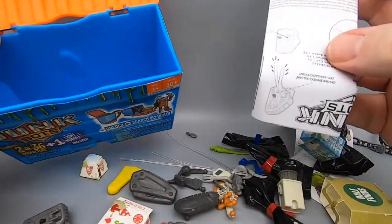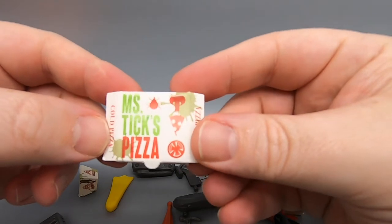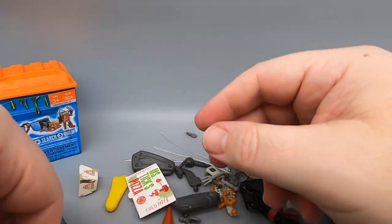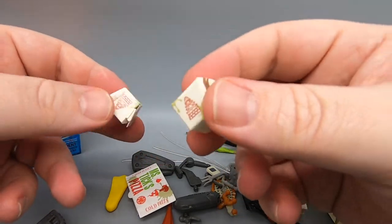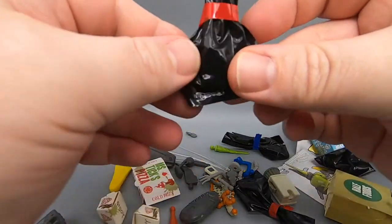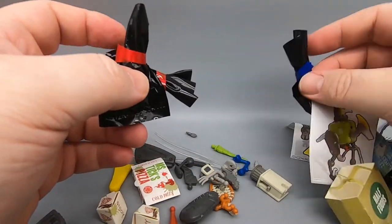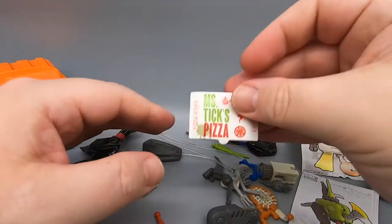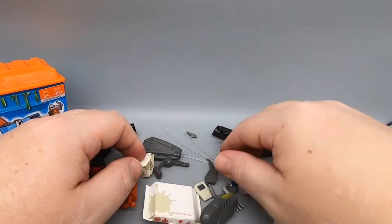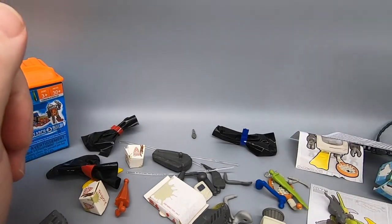Wow, look at all the stuff we've got in here. We've got Mrs. Tick's Pizza. We've got the little Chinese takeout boxes. These trash bags that have extra pieces in them, I'm assuming, for our builds. And yeah, this is really, really cool. And then all this kind of extra junk, I guess, that we're gonna use to build our robots.